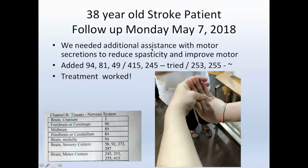So it was frustrating. We needed additional assistance with motor secretions to reduce the spasticity and improve active motor function. So I had a text message that gave us the frequencies from the advanced for the brain motor centers. I hardly ever use them, so they're not in my head. I don't remember them. So 245 and 415, of the four of them, those were the two that did the most. And we did 94, increased secretions 81, and vitality in 415 and 245, the motor centers. And that further freed up the wrist and the hand and the shoulder. I tried 253 and 255, and that little squiggly sign is for not so much, didn't do much.